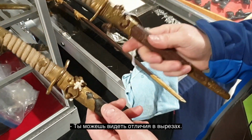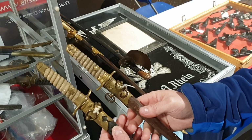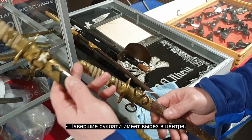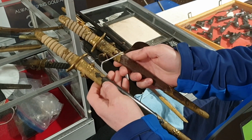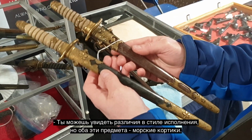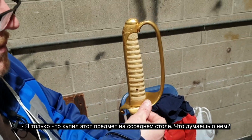So you can actually see the difference in the cutouts, where the top piece, the kashira, has a cutout piece in the center. You can see the difference in the style, but they're both navy dirks.